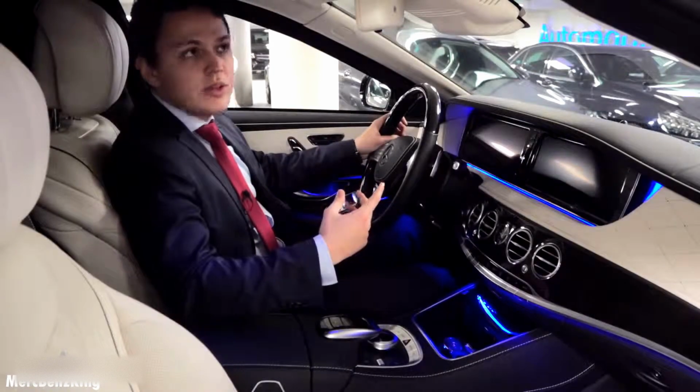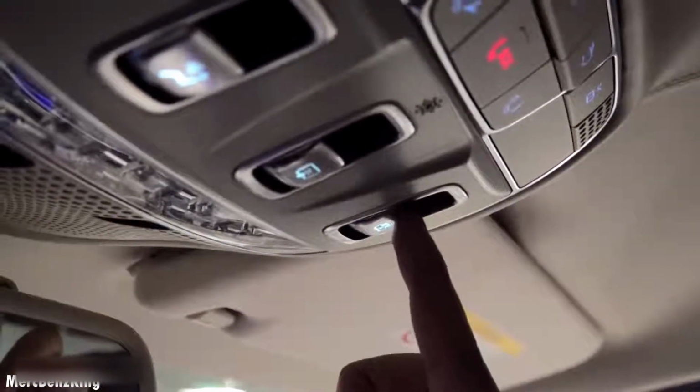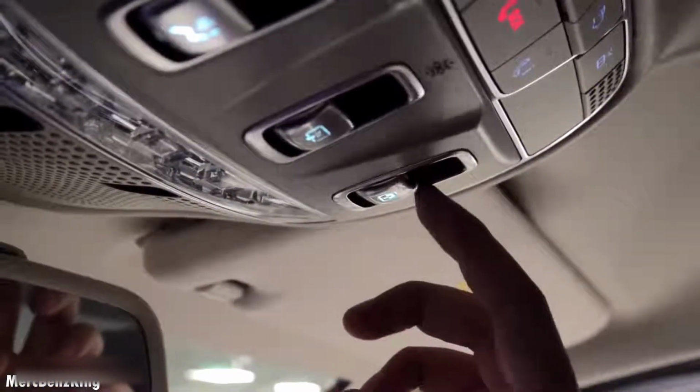I can lower the window in the partition wall by pressing this button, and then you can see yourself in the mirror. You can also press the button again for a transparent or non-transparent view. This allows for different levels of privacy for the rear passengers.